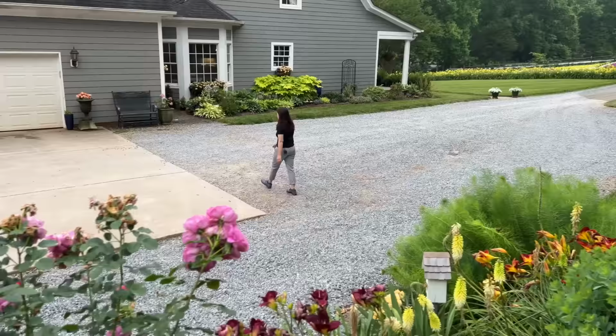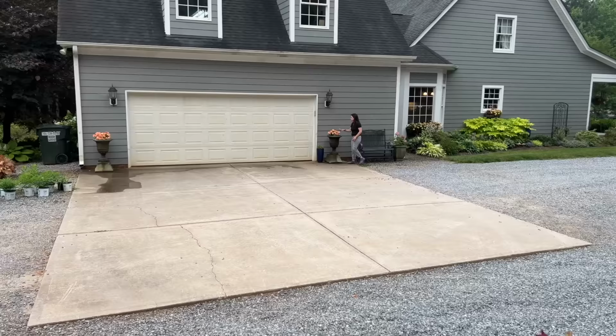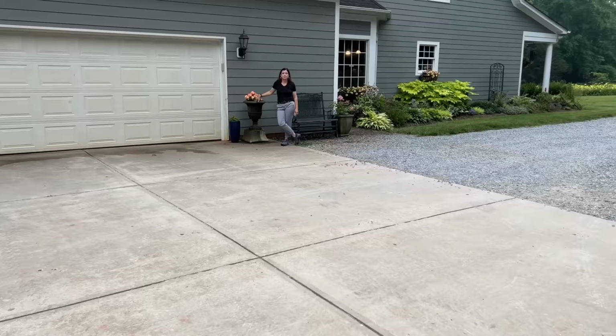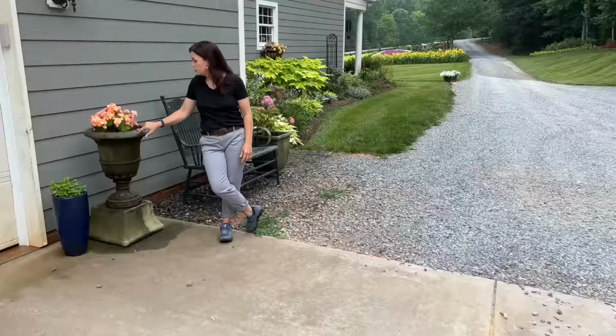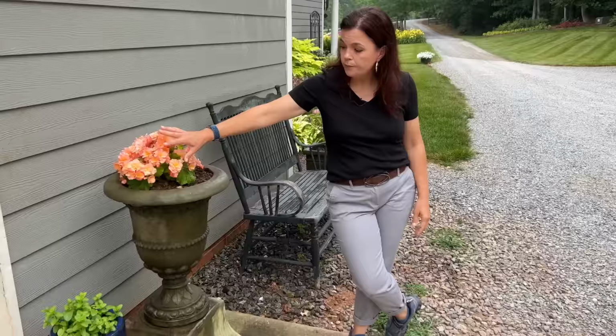This year we're testing out the Selenia begonias from Proven Winners. This is the Selenia apricot. And we have been so impressed with these plants. We have the apricot here, and then we have the yellow on the back porch. And they are just absolutely great plants. Nice, full, double bloom, really pretty.